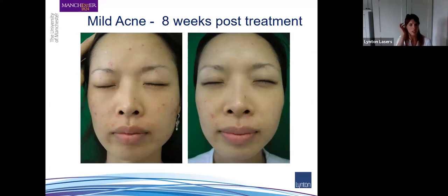This picture I like because, let's be honest, it's not "wow, that's amazing, what a difference," but there is some difference. But that's realistic. It's going to take time. It's not a miracle. You're not curing the acne. As we said before, she's got to consider lifestyle.